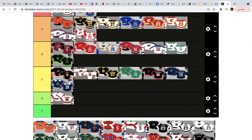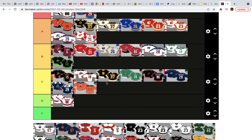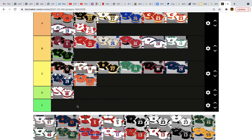Oilers. Oilers are a team that's going to be changing next season. They're going back to the original look, the Gretzky era. I think it's for good reason. The orange jersey here, this is just way too bright of orange. The logo's fine. The striping's good, but the orange is just way too bright. It's like a neon orange on the ice.